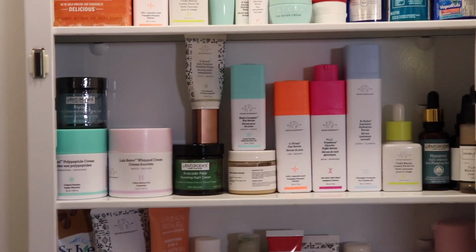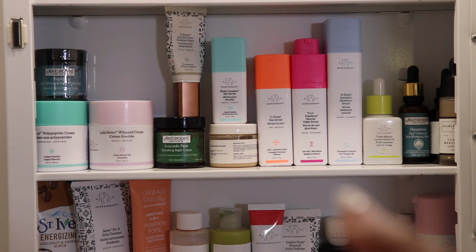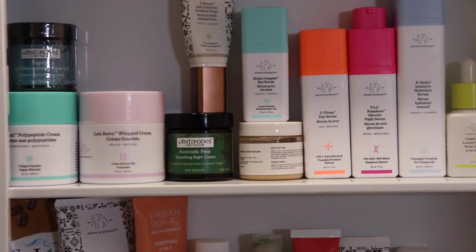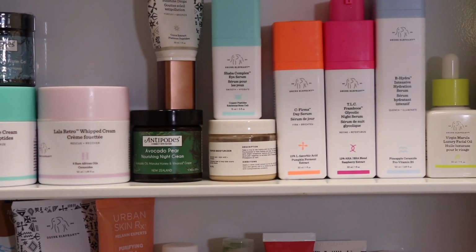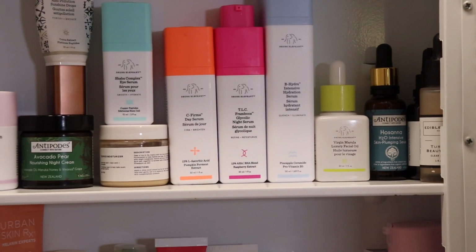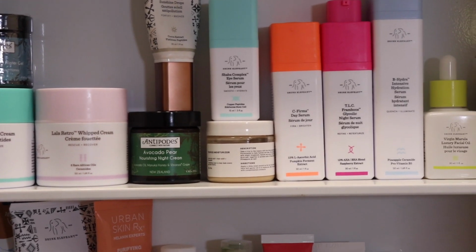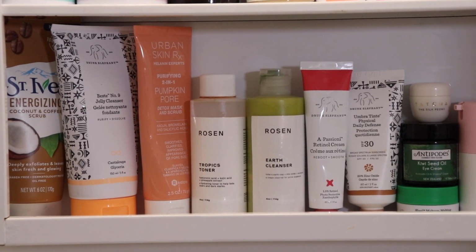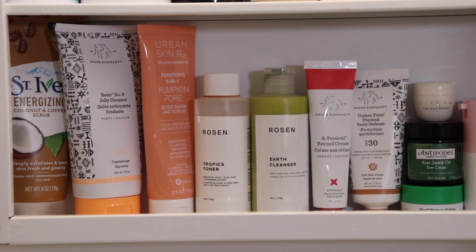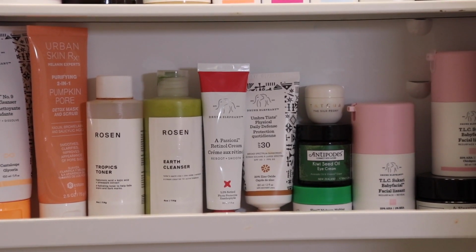Then we get into the 3rd row, which is all serums and moisturizers, which, oh my God, is my favorite row. See, we have Drunk Elephant, we have Rosen, we have Anipods. I think we have some Edible Beauty in there. And then we get down to the final row. Here we have our exfoliants, our cleansers, some eye creams and masks. So I'm so proud of my little collection. I think it looks amazing.